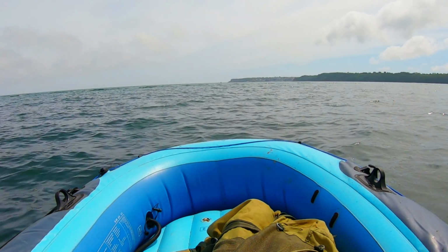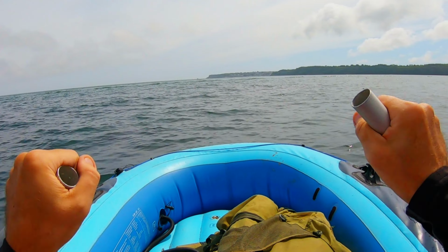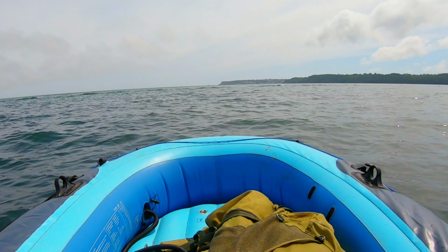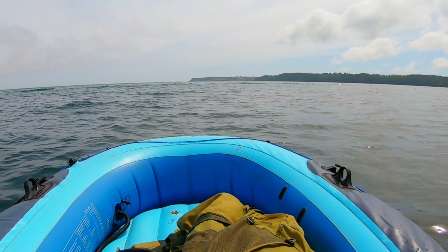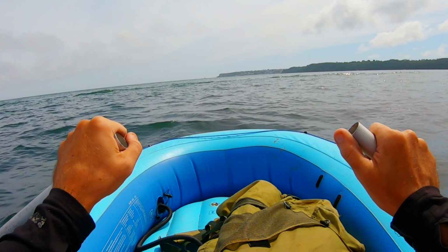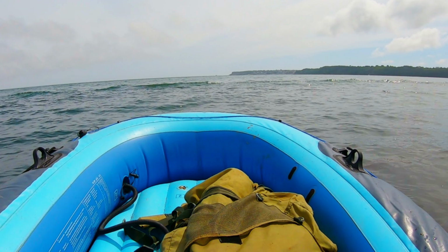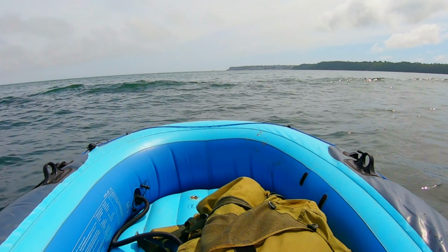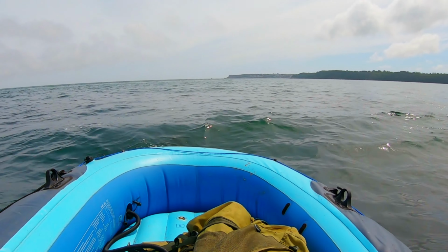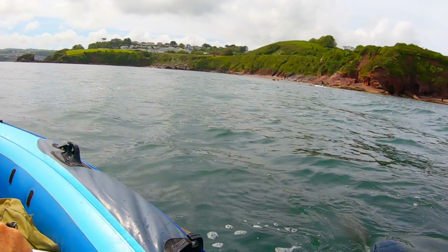Wake off this boat here. So we'll just pretty much front this straight on. Front it straight on and ride it out. Wake here, it's really not that big at all. And that should be it. Nice and easy.